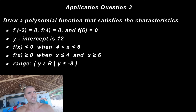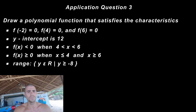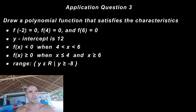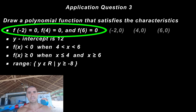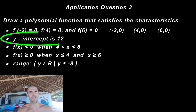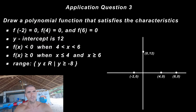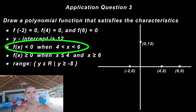So, as I've mentioned in the lecture videos, what I like to do when I'm given characteristics of a polynomial, or for any graph for that matter, is always plot the characteristics where there is no subjectivity involved. And so notice in the first set of characteristics, we are given the x-intercepts, and then in the second characteristic, we are given the y-intercept. So let's just plot those right away. And then the third, fourth, and fifth characteristics are going to be a little bit tougher to deal with. So in the third characteristic, we are told that the function is going to be less than 0.